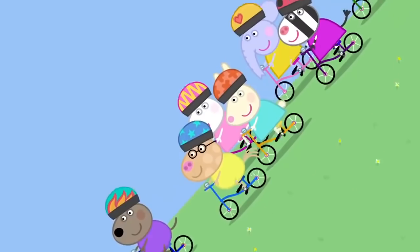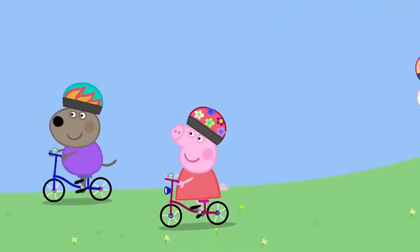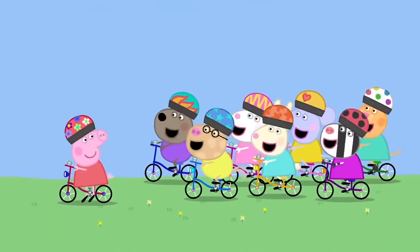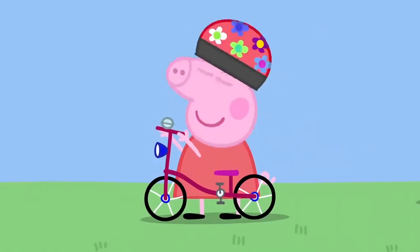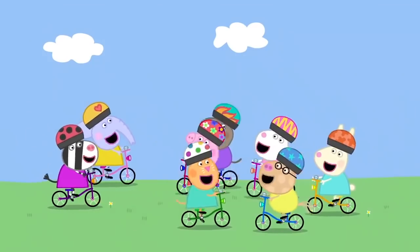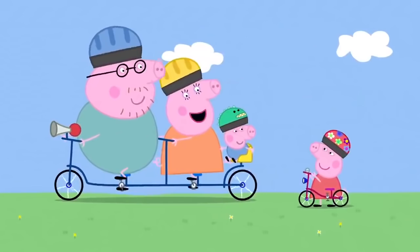Danny Dog is in the lead. Wait for me. Whee! I win! Well done, Peppa. Yes. I'm very good at cycling downhill. It is home time for Peppa's friends. Bye-bye, Peppa. Bye. Home time for us too, Peppa.